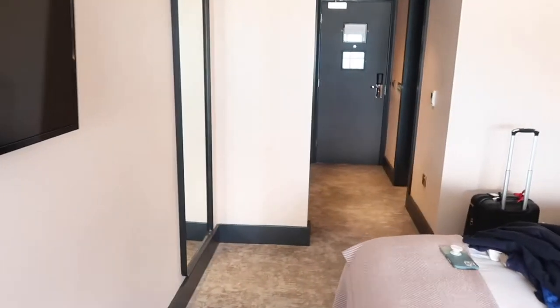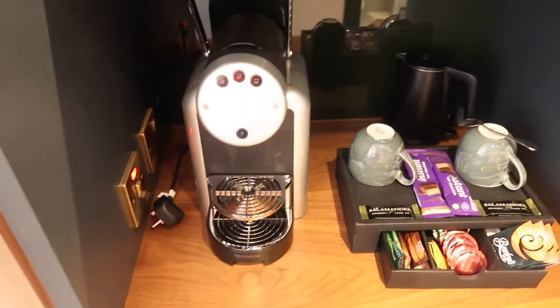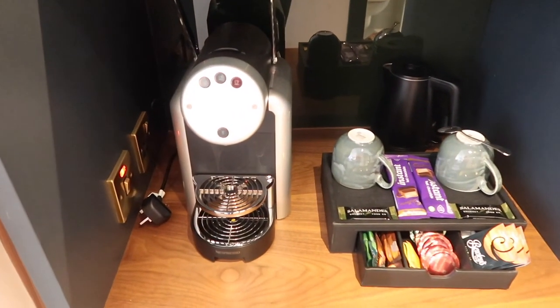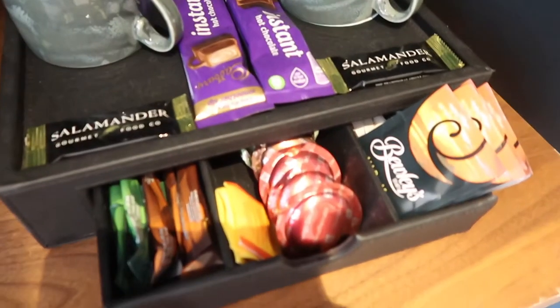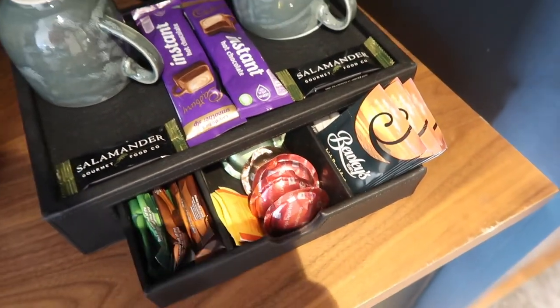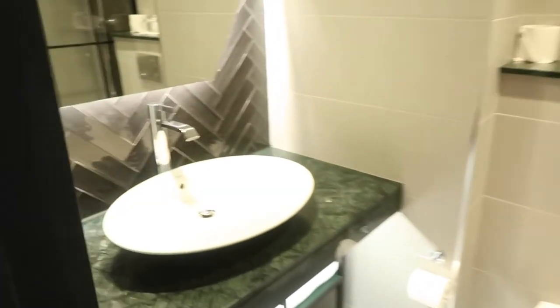Hello. And then I'll show you the other big difference in here, which is I have a really lovely Nespresso machine, which is wonderful. So what a treat. And then yeah, we've got some of the capsules to go with that, which is nice. But otherwise this whole area looks the same. Wardrobe is the same. Bathroom, exactly the same.